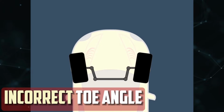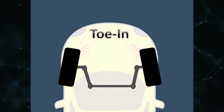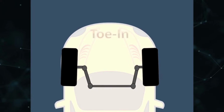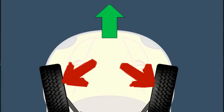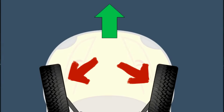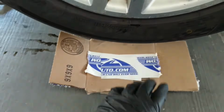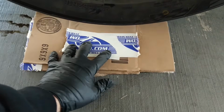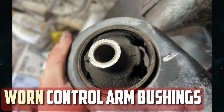Incorrect toe angle. The definition of toe is the angle formed by a car's tires with respect to the center axis. When standing in front of a car and glancing at the front edges of both tires, you can see this angle. When both tires seem to be pointing inward toward one another, the condition is known as toe in. On the other hand, tires that appear to face outward are clearly toe out. The inside edge of the tires on a car that has significant toe out will frequently have faster wear. This is a result of each tire's inner segment, to some extent, being dragged across the pavement. Because of this, the area of the tire that has to absorb the most friction experiences an early loss of tread compound.